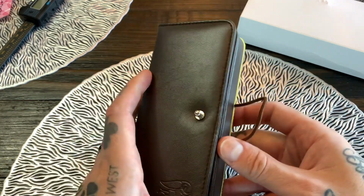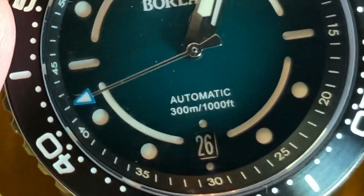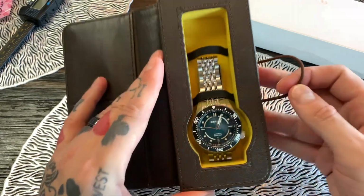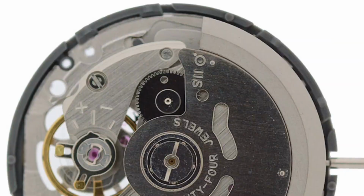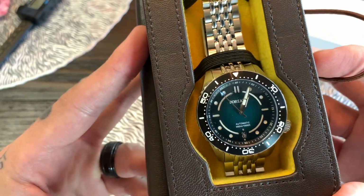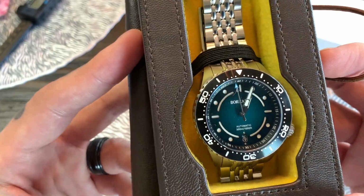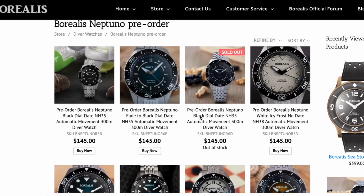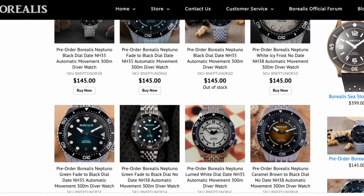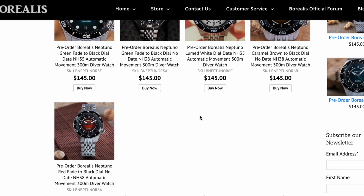This particular watch comes in two versions. It comes in a version like this, which as you can see has the date complication at the 6 o'clock position. This has the NH35 movement in it. It also comes in a no date version, which has the NH38 movement in it. The one I've been sent is this one here with the, well, I think it's kind of an aqua to fade into black, but it's called green fade into black. It's also available in a black dial, a white icy frost dial, a loomed white dial, a caramel to black, a red to black, and then as I say, this one, the green to black.